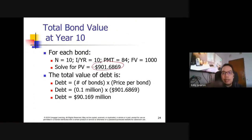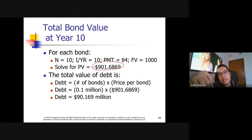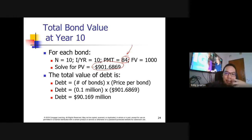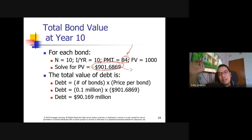Yeah, so there's a rounding difference here. We are using Excel and they're using 84. We use 84.14. So let's use their number to make it congruent to the further discussion. Okay, so we found 902, they use 901. It doesn't really matter. So this is the value of the debt at year 10.